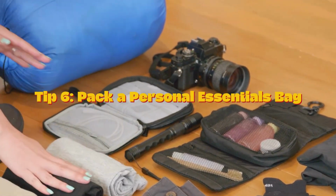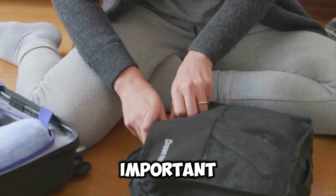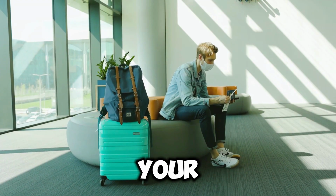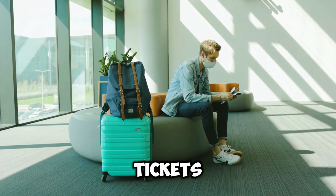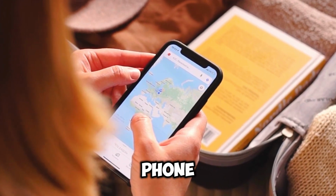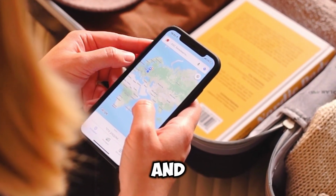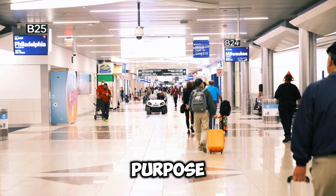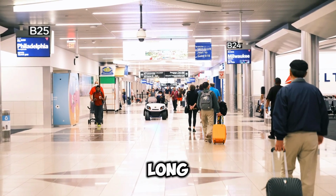Tip 6. Pack a personal essentials bag. Keep your most important items within reach by packing a personal essentials bag. This should include your passport, ID, tickets, credit cards, phone, charger, headphones, and any medications you need. A small crossbody bag or backpack works perfectly for this purpose, especially during flights or long transit.